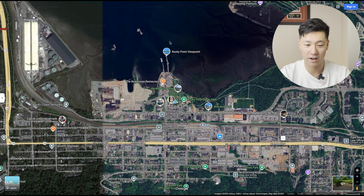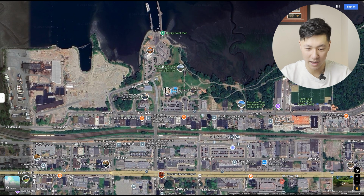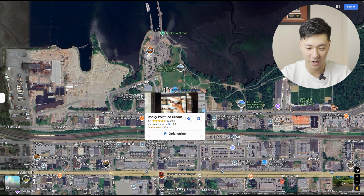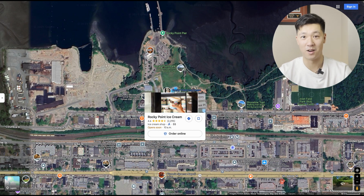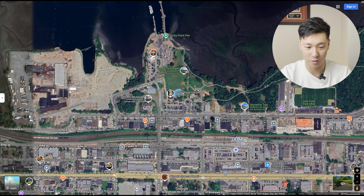So you have obviously the waterfront, and this is where you can go kayaking, you can take your boat, stuff like that. And Rocky Point Park is right in here. The ice cream store is local, but they are also expanding. They have multiple locations now, but this is where it started. And all along the street, this is called Brewers Row, and they have a ton of local breweries that craft their own beer, their own spirits. So this is an area that Port Moody residents absolutely love and enjoy.